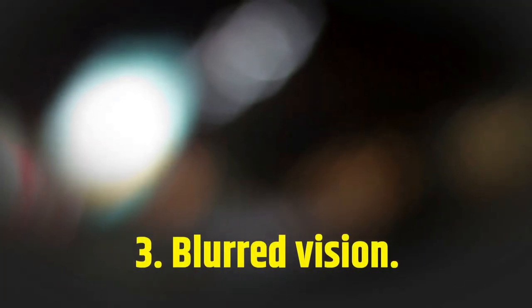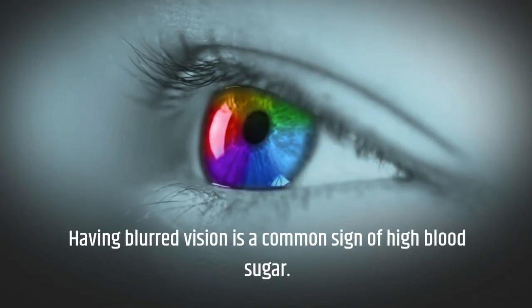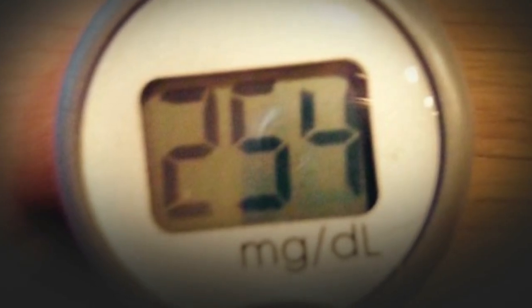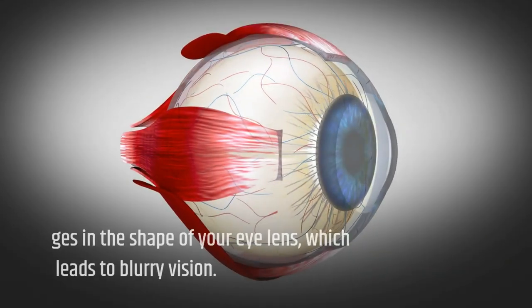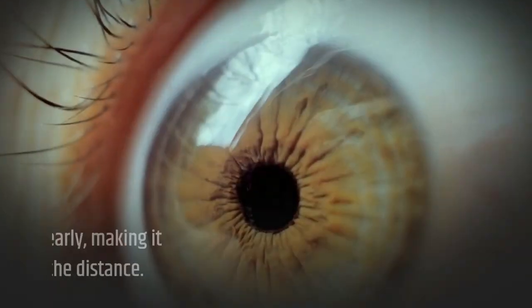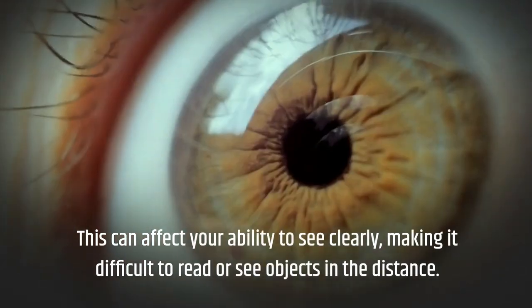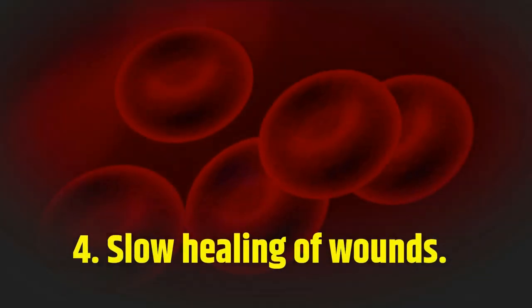Number 3. Blurred vision. Having blurred vision is a common sign of high blood sugar. When your blood sugar levels are too high, it can cause changes in the shape of your eye lens, leading to blurry vision. This can affect your ability to see clearly, making it difficult to read or see objects in the distance.